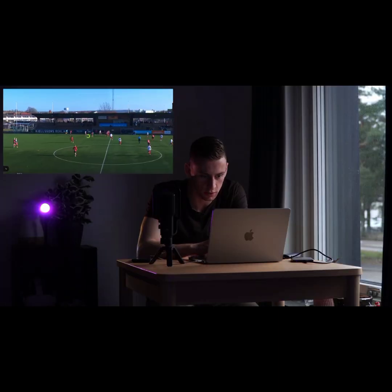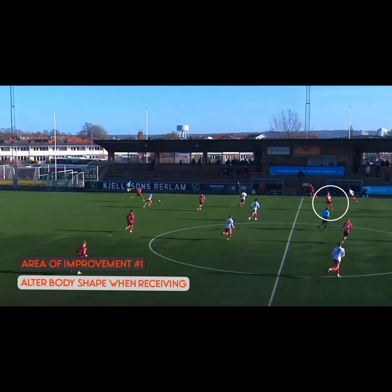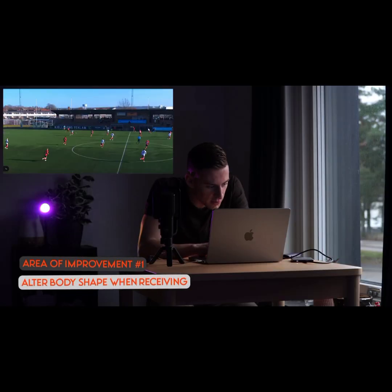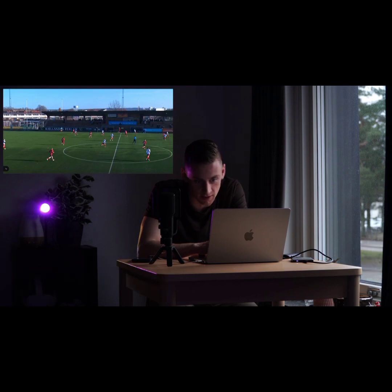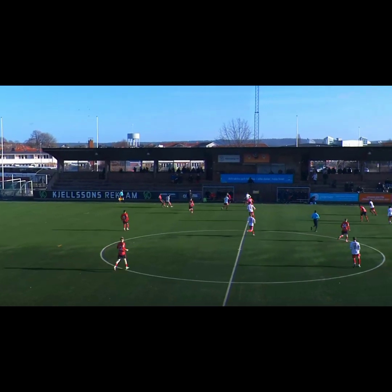There we had one of those, I think. Yeah. This looks like a good example. So here I want to play my 20. Was it number 23? Because I see that he's coming on my back, their full back. So I just want to play that 1-2, but then I obviously miscontrol the ball.